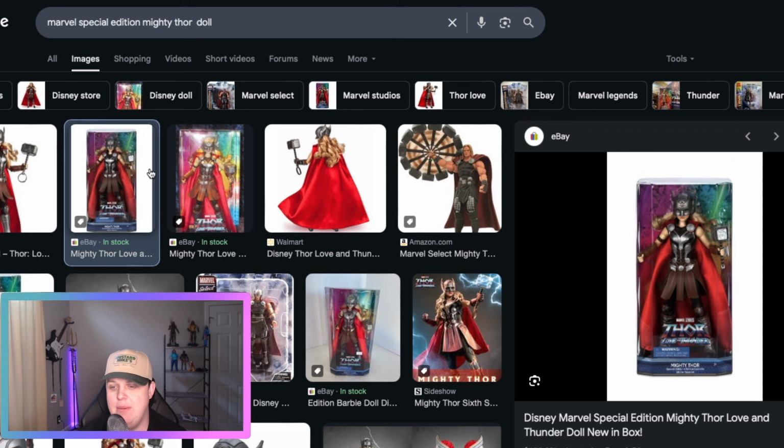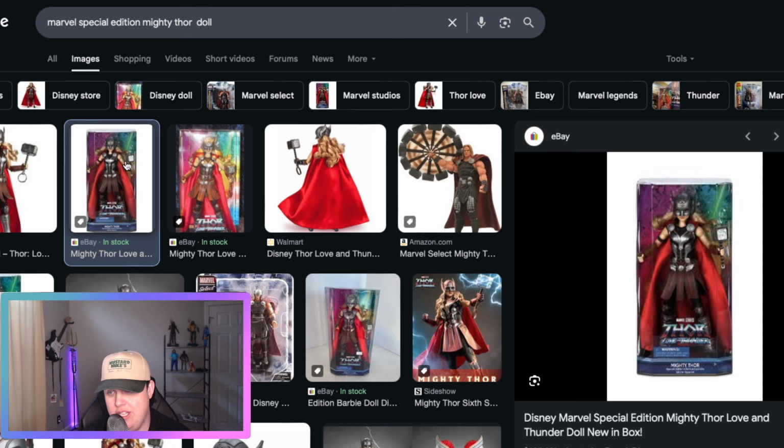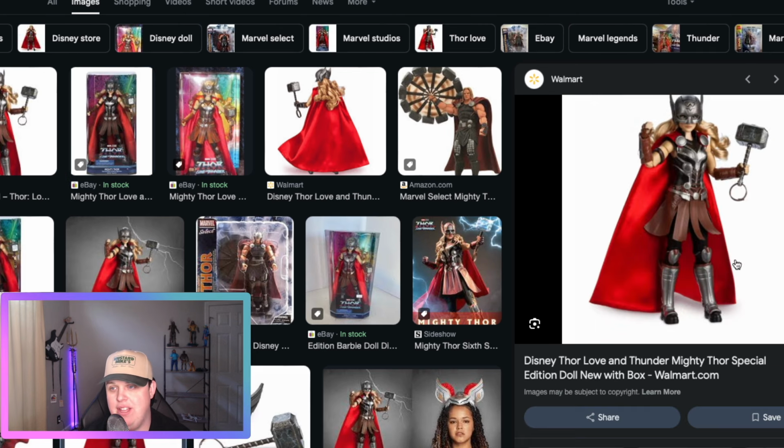Let's see. Here's an eBay listing. $185 for that one. This one's $100. I can get behind that one. It's probably because their image isn't nearly as good as the stock image, obviously. But I can definitely get behind that. It's a solid looking figure, especially if you're not wanting to shell out $250 for Mighty Thor.